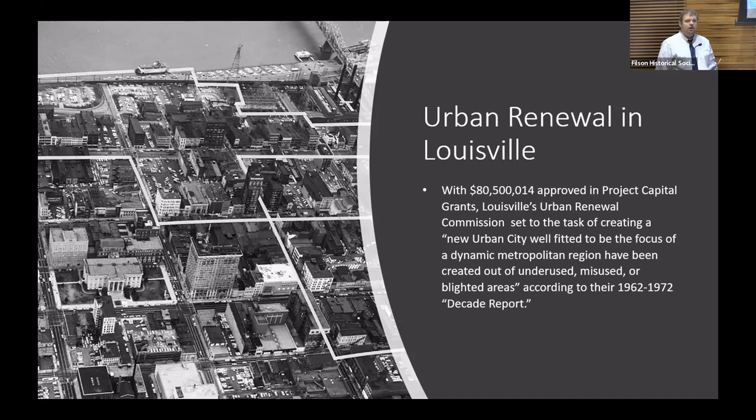Blight is a broad term that we're going to see used a lot in relation to urban renewal. Urban blight is also called urban decay, which is more of a recent nomenclature. It refers basically to a general disrepair or disuse of buildings or even whole districts within an urban center. Urban renewal then can be understood as an attempt to clear away the blight and create a new identity for a city.